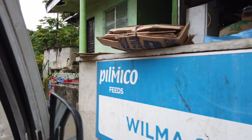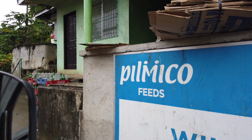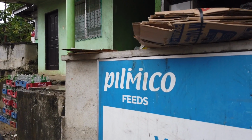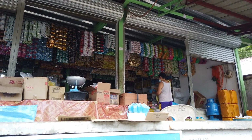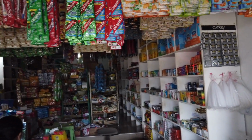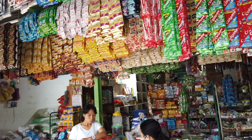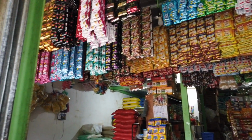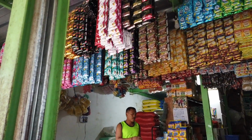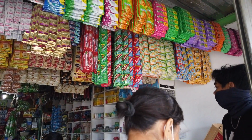So this is the wholesaler for soft drinks and feeds, agricultural feeds. So this is your typical grocery shop in the provinces of the Philippines, not just limited to Cebu. This one here is one big wholesaler shop in Guba. So you can see, I think you'll be familiar with it in your provinces because they usually hang all the items.